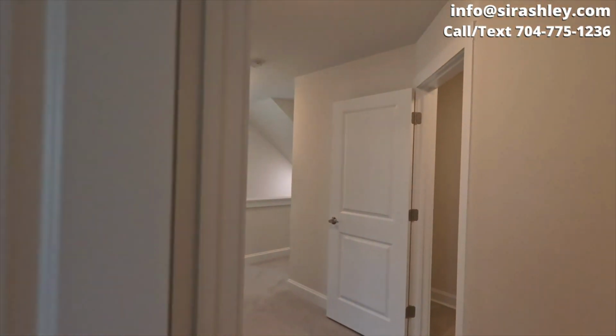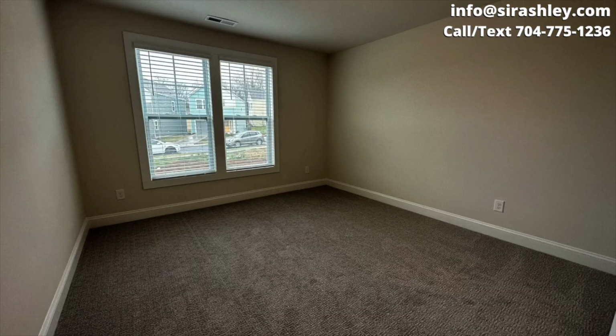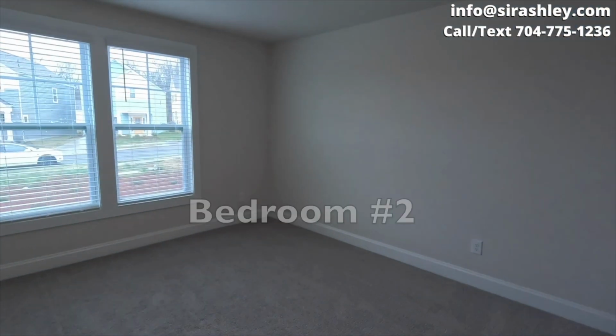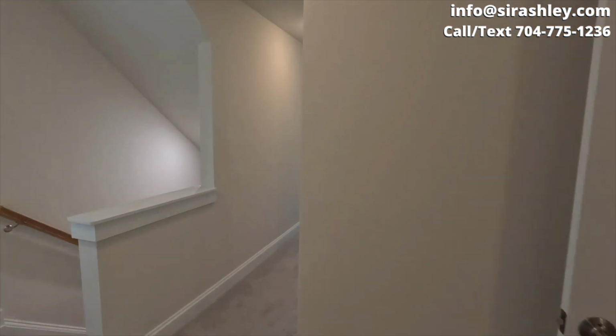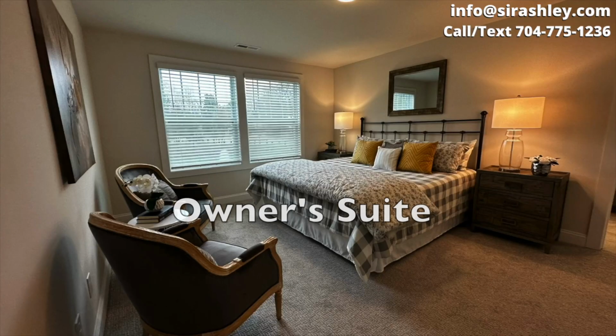Now, this community is located just inside the I-85 loop. It's about 7 minutes away from the Riverbend Village. Newly constructed, has all your grocery shopping, has your Walmart, the largest Harris Teeter on the East Coast, as well as other restaurants and just fun activities to do.